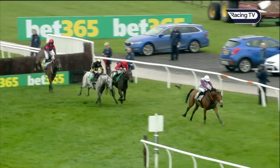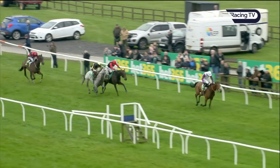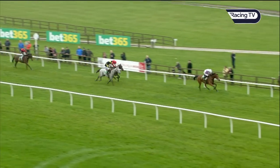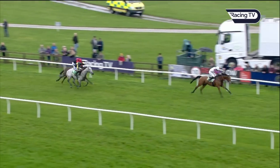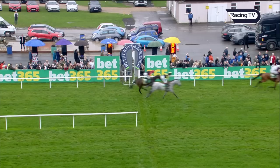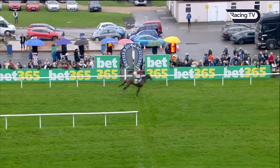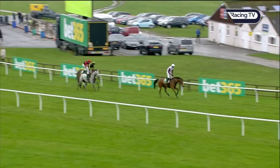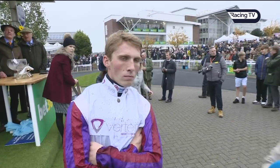Steadied into it, jumped it well. Eldorado Allen moves through to press Sam Brown for second. Now the leader shaken up on the run to the line. It is Bravemansgame under Harry Cobden, drawing away by 4 lengths, and it's Bravemansgame to win the Charlie Hall. In second place, Eldorado Allen. In third, Sam Brown. Paint the Dream was fourth, and last of the 5 will be Ahoy Senor. The Bet365 Charlie Hall Chase went away with Bravemansgame, and a second Charlie Hall for Harry Cobden.